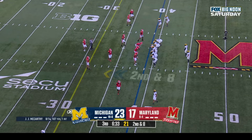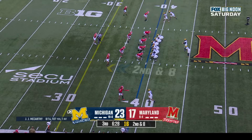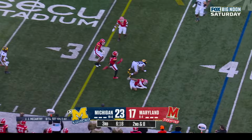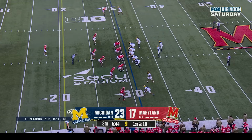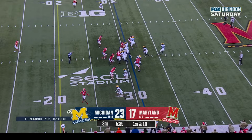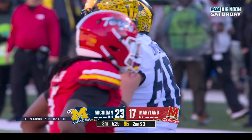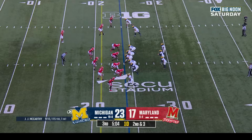Second down and 8 from the 39. They pitch it back. McCarthy over the middle. First down, Wolverines. This time it's Samaj Morgan for the Wolverines, number 7 in the backfield. He'll give it to him. Stutter step. Dives forward. Crosses even deeper into Maryland territory. A 7 yard gain. Both Corum and Edwards in the backfield. Second down and 3 at the 24.